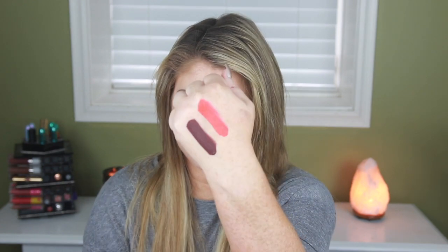And again, this one has that chunkiness to it, which I don't like. I feel like I have to waste product by wiping on the back of my hand before I go in, but maybe I'm just being a brat. Again, this is extremely rich in pigment and not patchy whatsoever, just goes on very smooth.